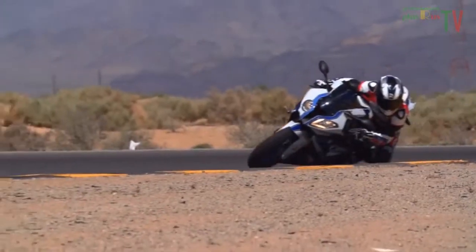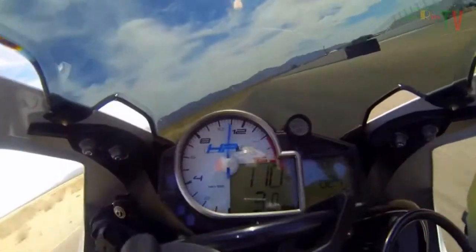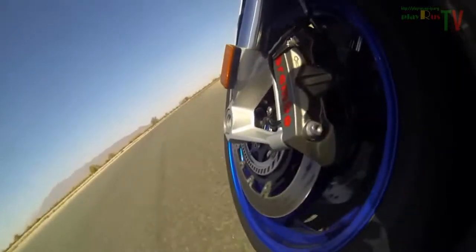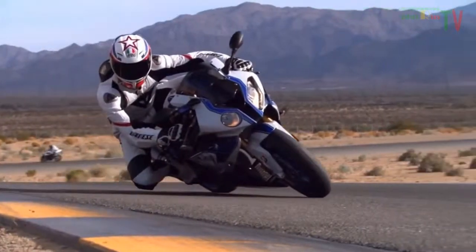An expanded DTC system offers 15 levels of intervention compared to the S1000RR's 4. That adjustability allows riders to fine-tune TC to suit skills, tires, and conditions. It's a highly functional and extremely adjustable setup.